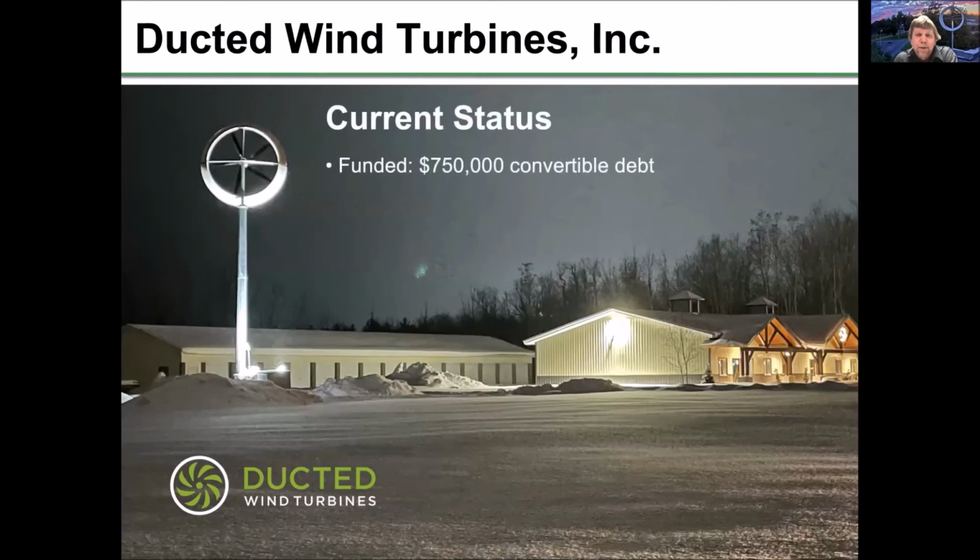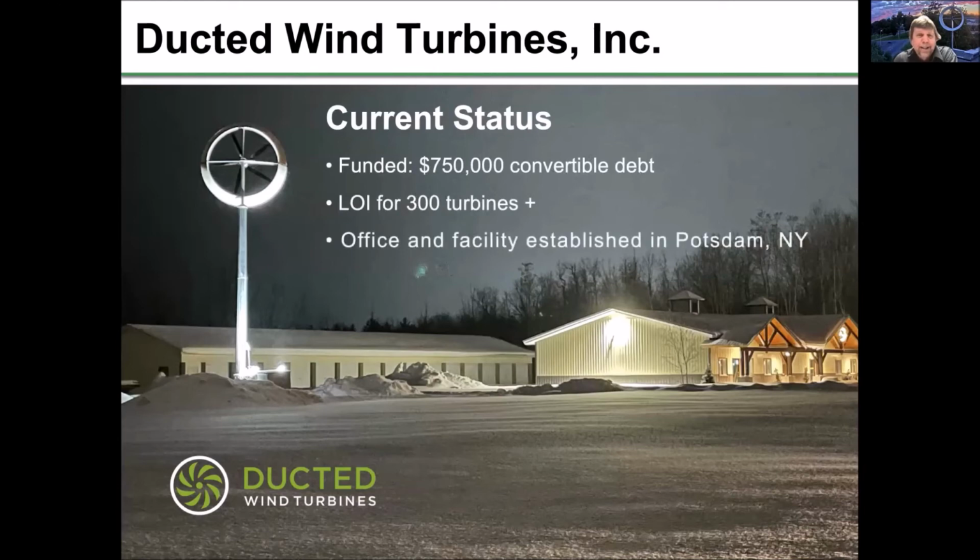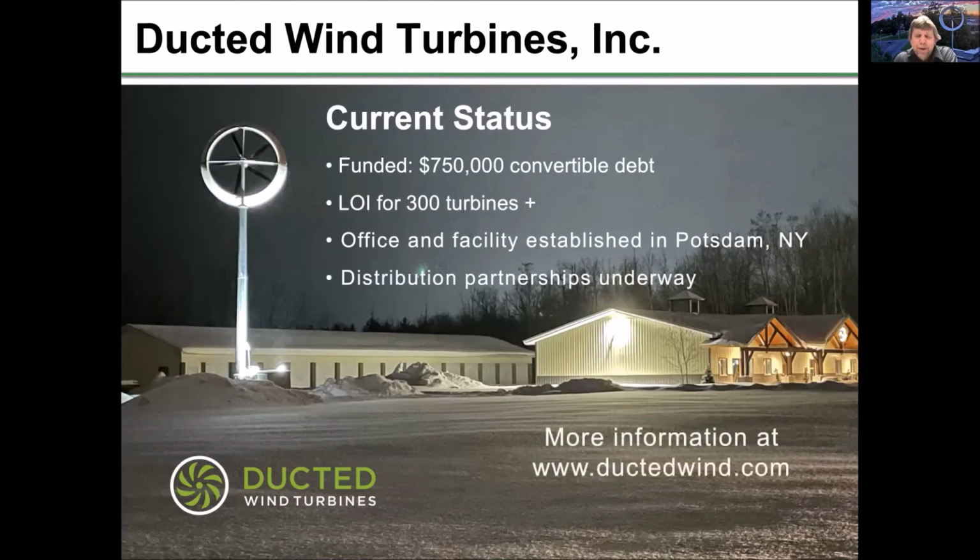We've raised some convertible debt, about $750,000. We have some letters of intent for over 300 turbines, which we certainly can't deliver on yet. We have an office and facility established. We're looking at distribution partnerships. If you're interested in more information, you can certainly go to our website, and you can send me an email. I'm happy to answer questions at any time.